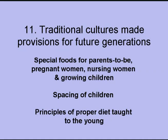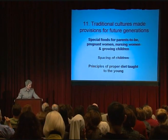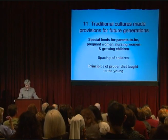Finally, traditional cultures made provisions for future generations. They fed special foods for parents-to-be, pregnant women, nursing women, and growing children. These were the sacred foods. They understood the principle of providing the maximum nutrition when the baby's being formed and growing. You can't go back after the house is built and rebuild it. You have to provide these nutrient-dense foods while growth is occurring.